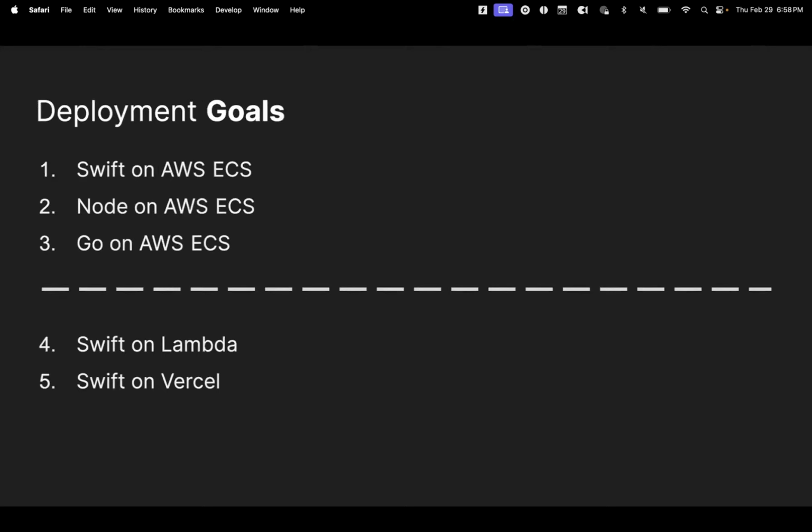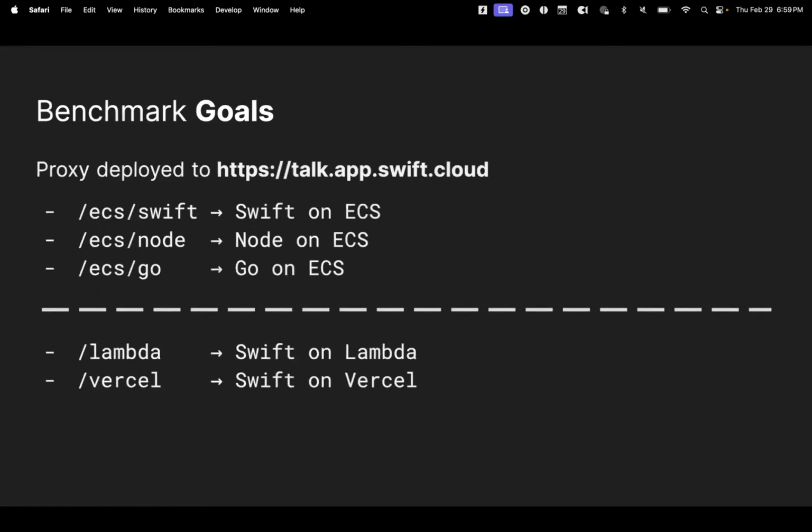All right, so for this talk, we are going to deploy 5 apps. There is a lot of code, so you're going to have to bear with me, but we're going to deploy 5 different things. We're going to deploy Swift, Node, and Go on ECS, which is Elastic Container Service. Think of this as Amazon's version of Kubernetes. We're going to benchmark all 3 of them so you can see what that looks like. Then I want to deploy specifically Swift to AWS Lambda, which is Amazon's serverless functions product. And then we're also going to deploy Swift to Vercel because I work there. So that's how I get to do this stuff.